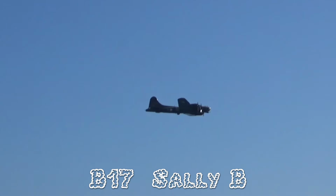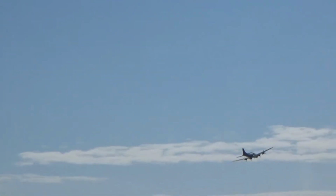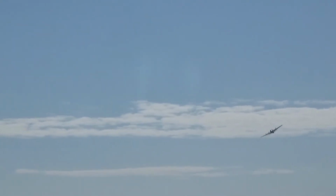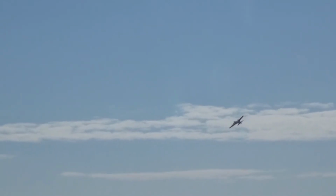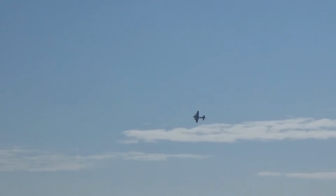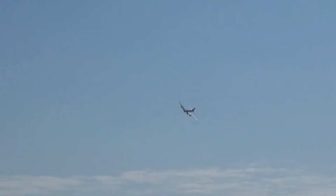So crowd front and centre, B-17G, the Flying Fortress Sally B. Sally B making a welcome return to Bournemouth here again. It's the only airworthy B-17 flying in Europe today. Based at the Imperial War Museum in Duxford, England, this 70-year-old aircraft, this 25-ton war memorial, flies as that memorial to the 79,000 Allied airmen who lost their lives in Europe during the Second World War.